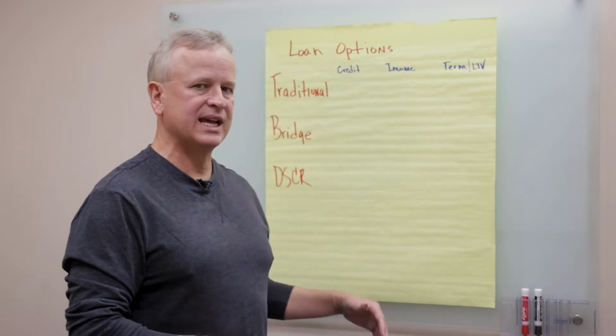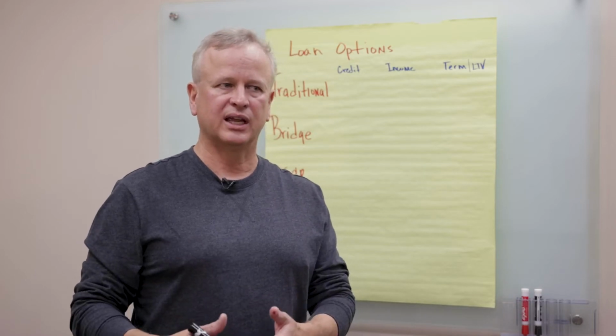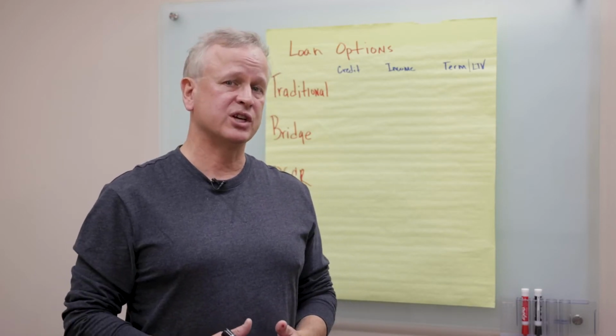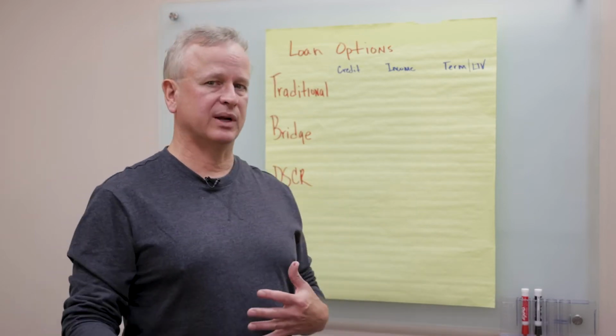And then also DSCR loans, the rental payment kind of loans. And this is a DSCR loan that does not go off of your current rents. It could go off the market rents, or it could go off just no rents at all, based on just what the property may rent for.